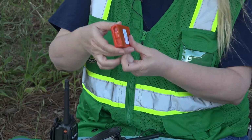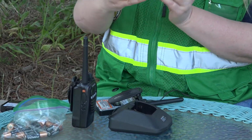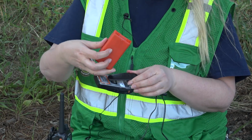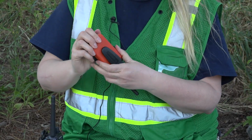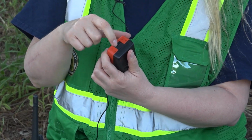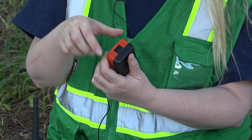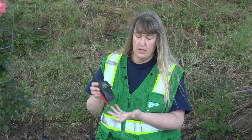Make sure everything locks in place. And then it has a little picture on the back that shows where your clip is on your radio, so you can kind of figure out which way to orient this when you're putting it back in. And then just click it into place and make sure that you press down the outside clip on the bottom to lock it into place. And then you just turn it on and check it, and there it is.